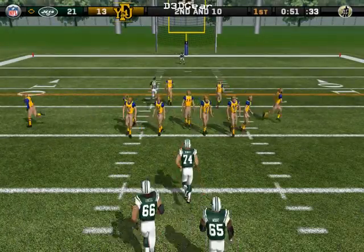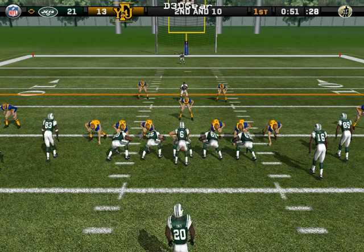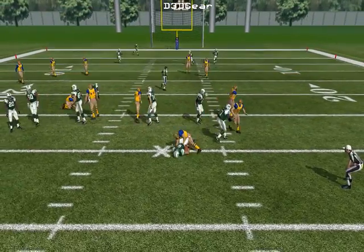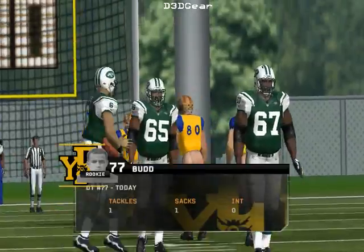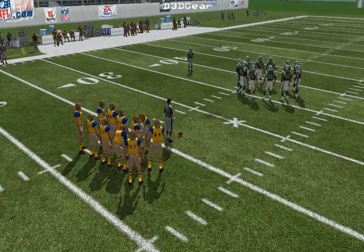Second and 10. Ball on the 22-yard line. Stay both now. Here we go, baby. Not today. Stay at home. You got to give a lot of credit to this defensive line. They got a good push in the middle, and he was right there to bring him down.